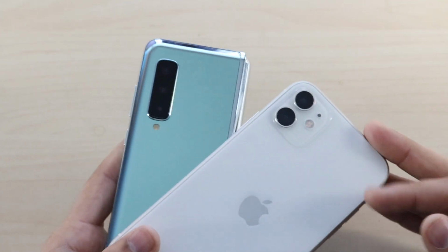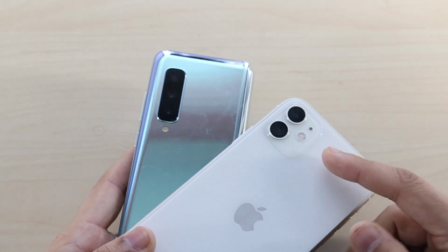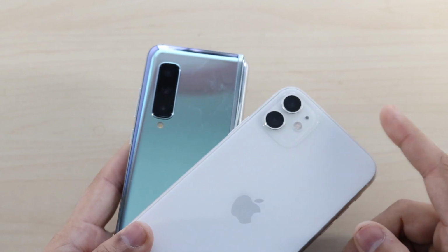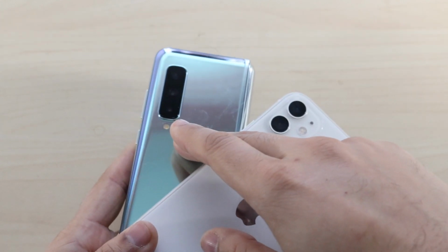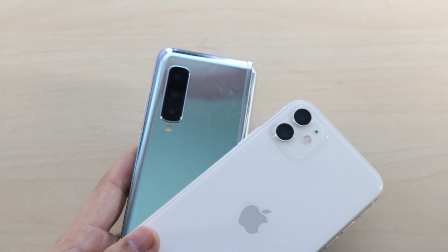So between both of them, they're both really, really good. There's not one that really screams to me. However, on the front, you can shoot 4K at 60 frames per second on the front camera of the iPhone 11, but only 4K at 30 frames on the Galaxy Fold. So not a crazy thing, but just a quick little thing, you know what I mean?